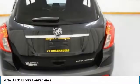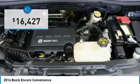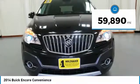Standard features that would make any car owner smile, and is priced below $20,000. This vehicle has less than 60,000 miles.